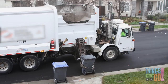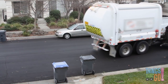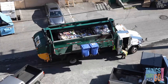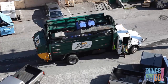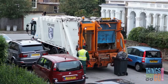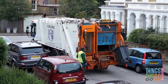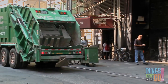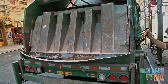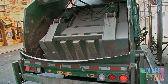That's right. The garbage truck is collecting trash to take to the dump. It automatically loads the garbage into the back of the truck. From the side, or from the back. The compactor goes down and squashes the trash deep into the truck. Impressive.